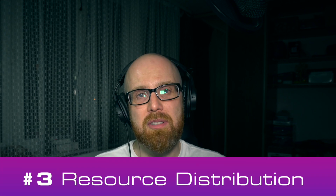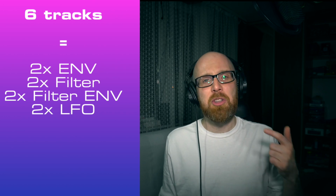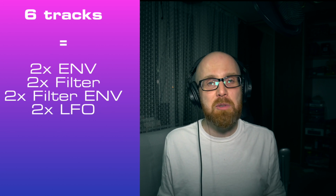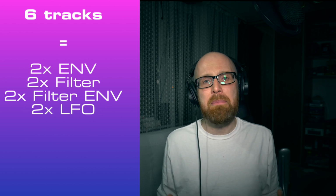My third reason is something that I like calling distribution of resources. What this means is that I would rather have 6 tracks on the analog rhythm with double the modulation possibilities. If I had 6 tracks on the rhythm with 2 envelopes, 2 filters, 2 filter envelopes, and 2 LFOs per track, I would be much more happy with the device.